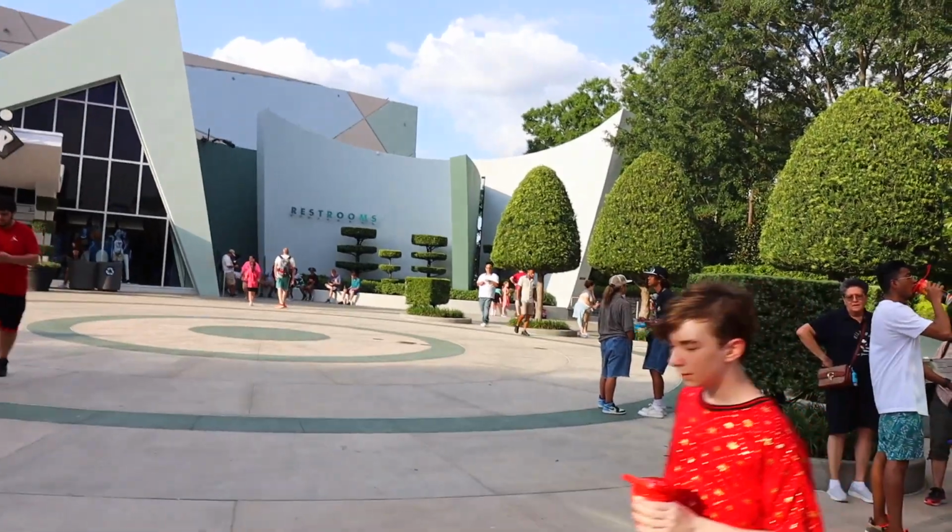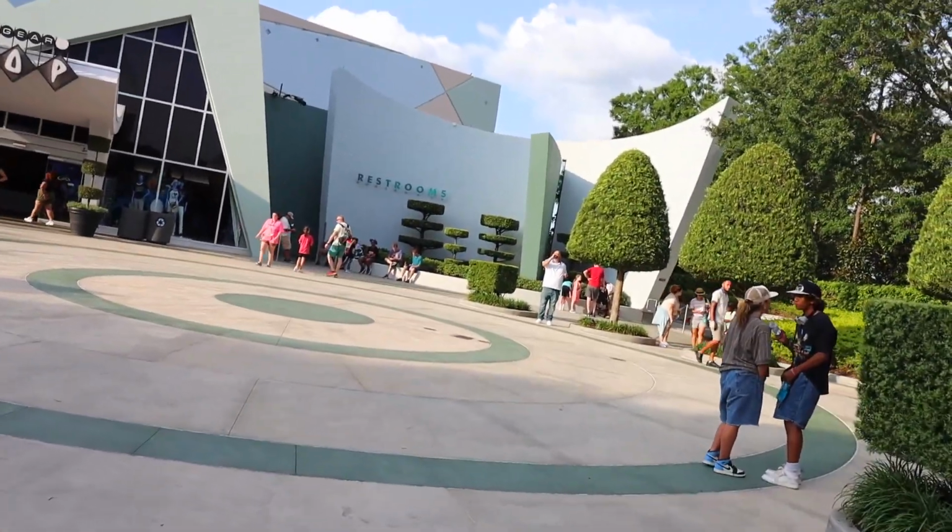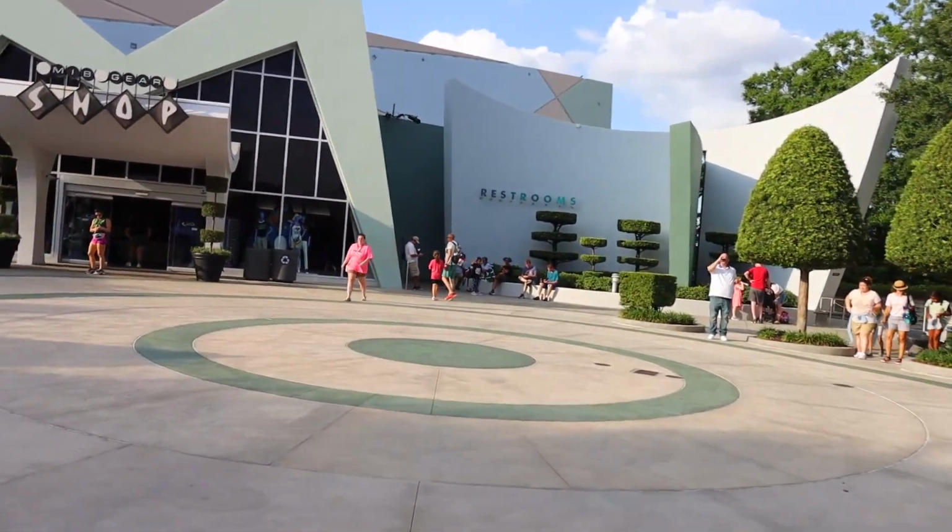So usually two entrances to two different houses are back here. Maybe just one house this year because of all the construction. I did see one thing though.